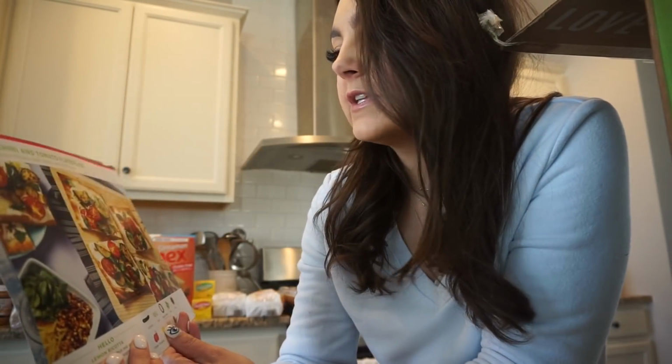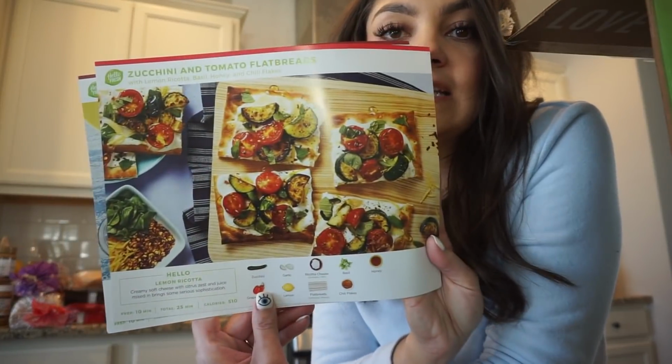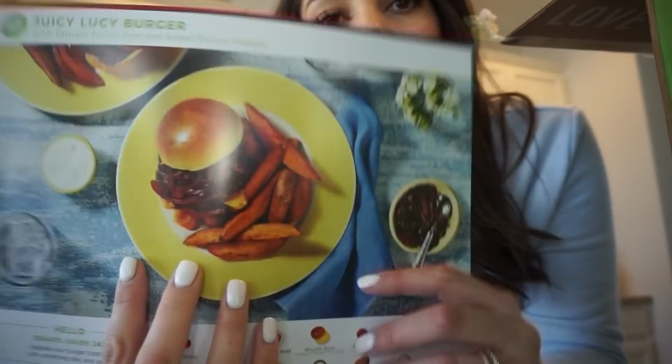The one that I chose for a lunch this week for myself is the zucchini and tomato flatbreads. These look so good. It's spread over ricotta cheese, so that'll be an amazing healthy lunch. And then we chose the Juicy Lucy burger with tomato onion jam and sweet potato wedges. We make these sweet potato wedges like once a week. The kids love these, and everybody loves burgers, and the weather's getting warmer, so we're gonna make these on the grill. This will be really good.